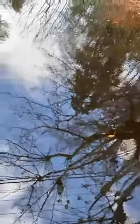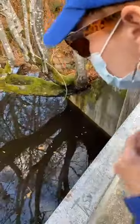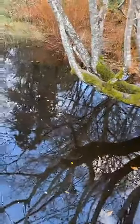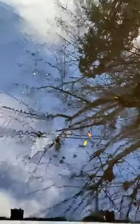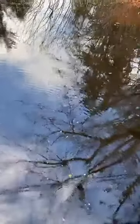Now, we do have a little bit of a trick. I've got polarized sunglasses here, which help to cut the glare a little bit, but since the water is so dark, it's not much of a help. Plus now we're getting a little bit of rainfall, so that's going to break up the surface and make it harder to view as well.